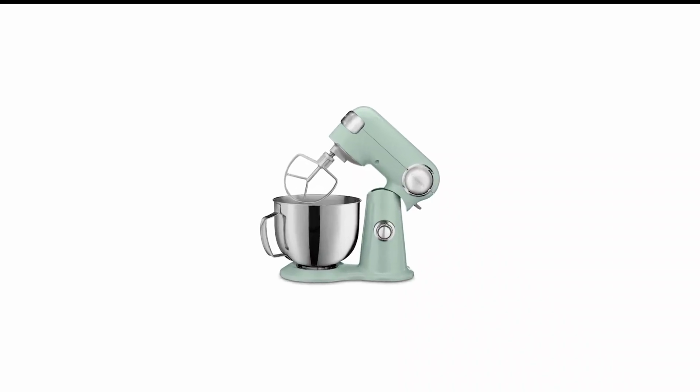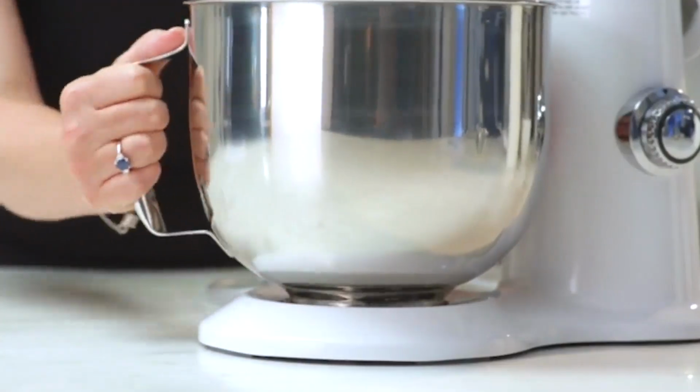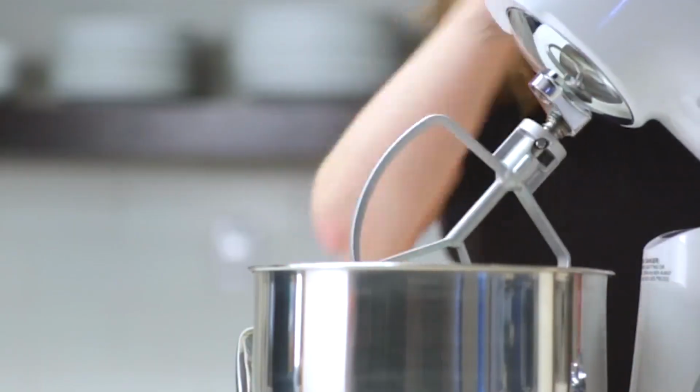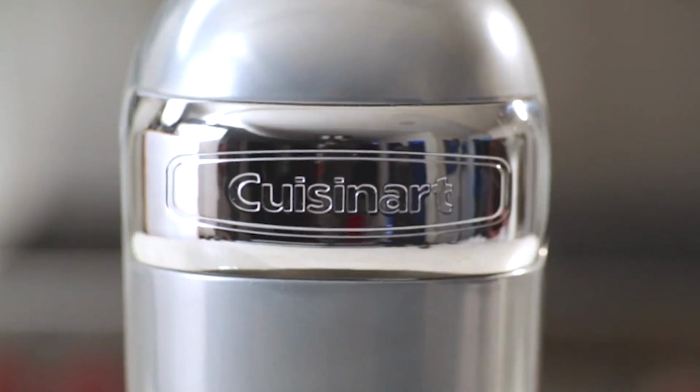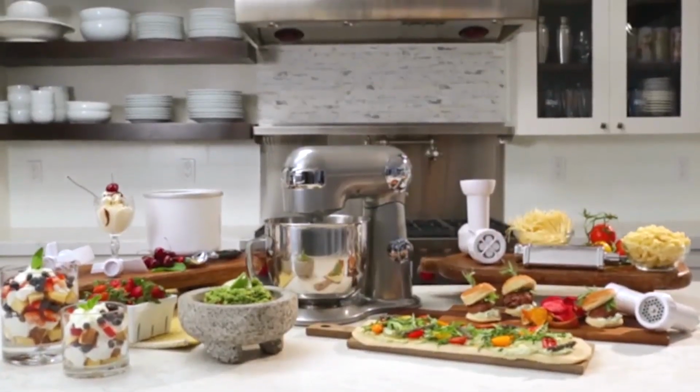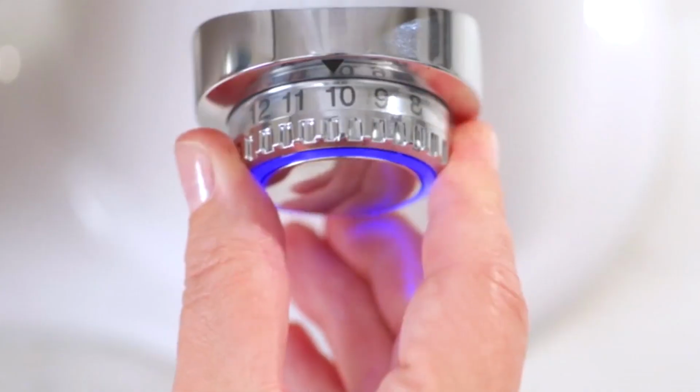Number 5 in my list is the Cuisinart SM-50G Stand Mixer. The KitchenAid vs Cuisinart debate is still a hot topic, but if value for money is your number one consideration, then the Cuisinart Precision Stand Mixer is a great option. I found that it excelled at heavy-duty tasks like kneading bread thanks to its sturdy design and high-quality attachments.